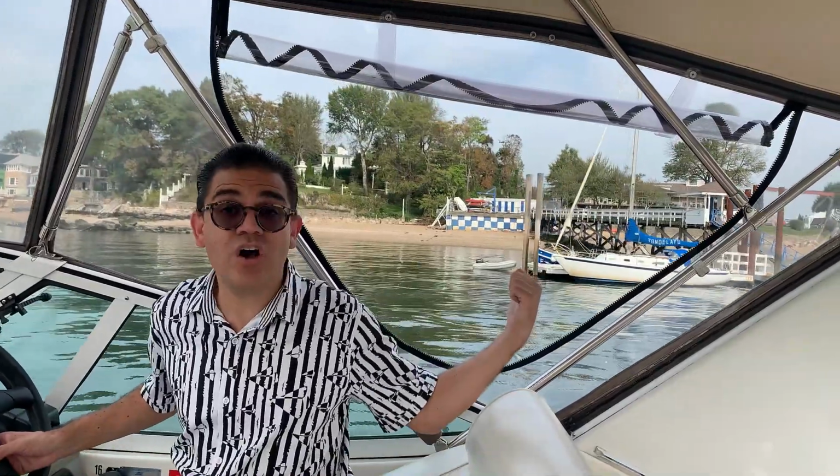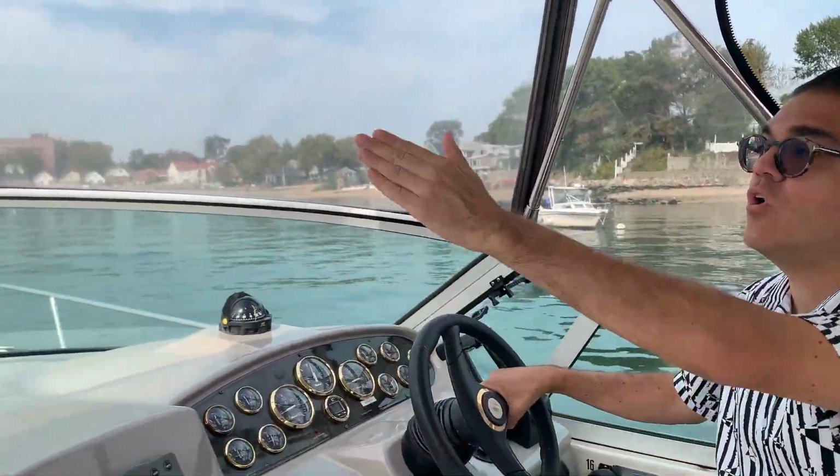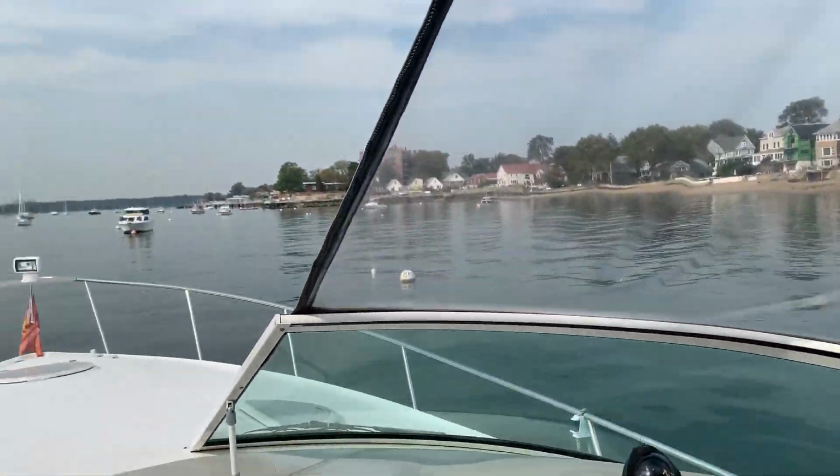We're now working our way north, and as you can see here, there's a launch for the mooring field for the many boats that are moored outside the area. We're going to continue northward and go around many of the boats that you see here.